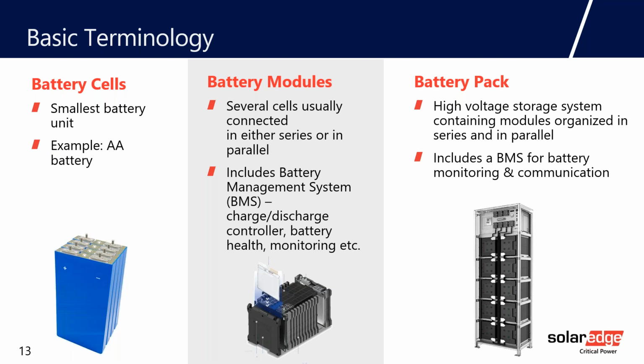The second level is the battery module, which is an assembly of the battery cells connected in series or in parallel, or in a combination of both, to achieve whatever voltage and current is required for a given application. It protects the cells from external shocks, heat, or vibration.